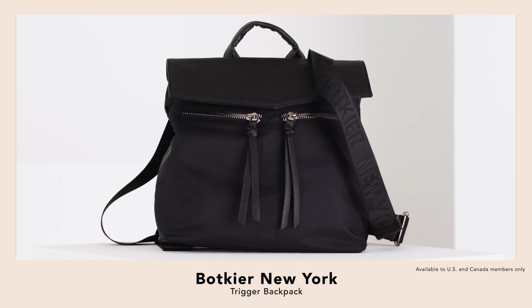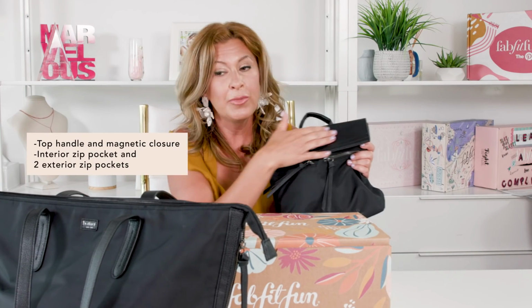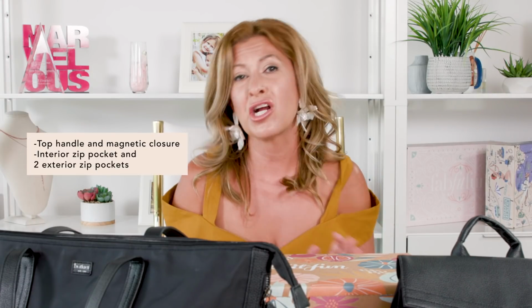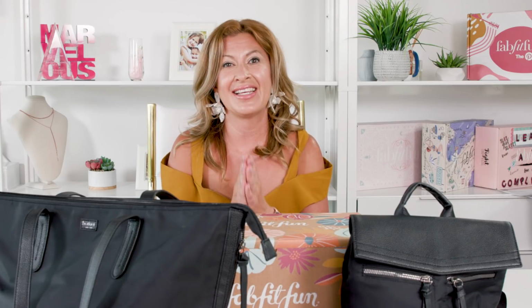We have this adorable mini backpack. It's small, but still really roomy and just really functional, perfect for fall. And both of these are actually valued more than double the box itself. So it is just a pretty fantastic deal.